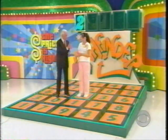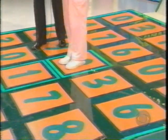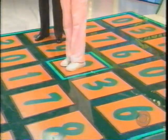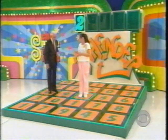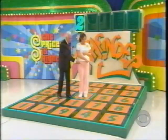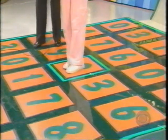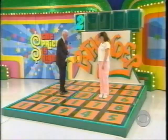Now, the next number in the price of the car is the 3 on your left, the 1 in front of you, the 9 over here on your right, or the 6 behind you. Step to the next number. The next number is the 3 on your left, the 1 in front of you, the 9 on your right, or the 6 behind you. Going for the 3. No, back to the 2.